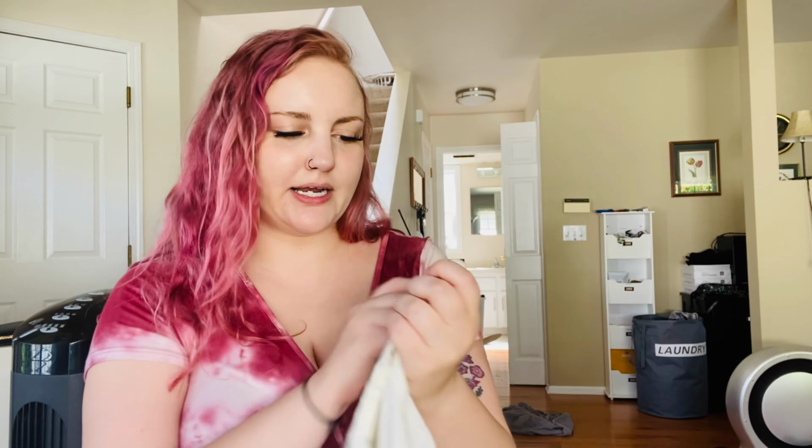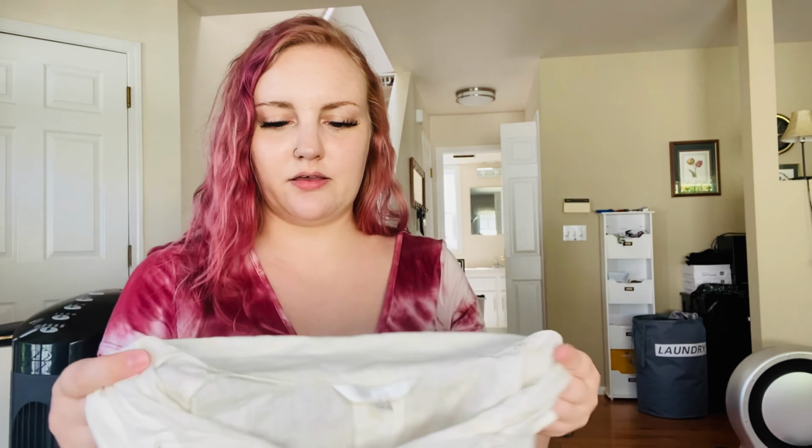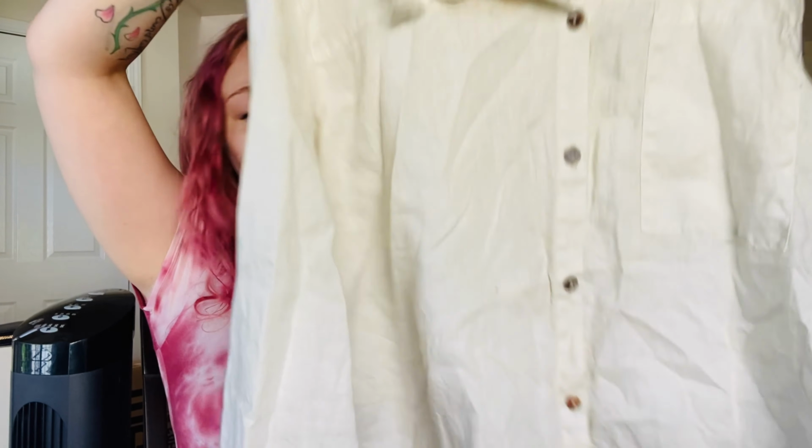Next is the brand Kleen, K-L-E-E-N. This is a 100% linen top. I'm gonna use the words sustainable, lagenlook as keywords in my description. It's just an oversized button-down shirt. Great sustainable piece. Great for summer. This would look super good unbuttoned over a swimsuit as a cover up. Yeah, that's a great summer piece.